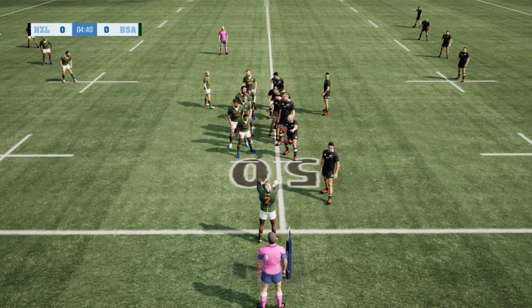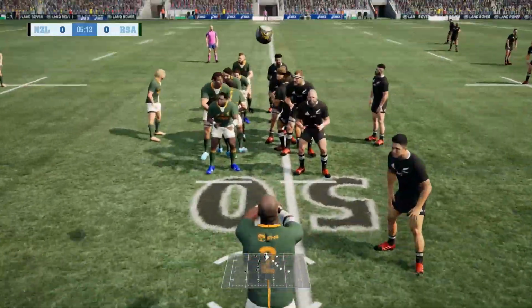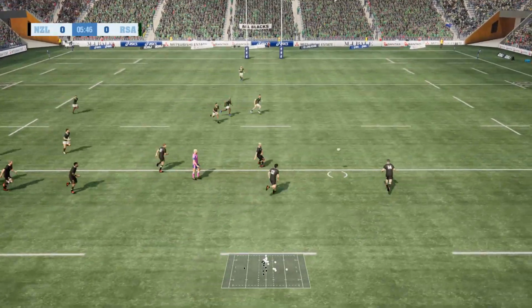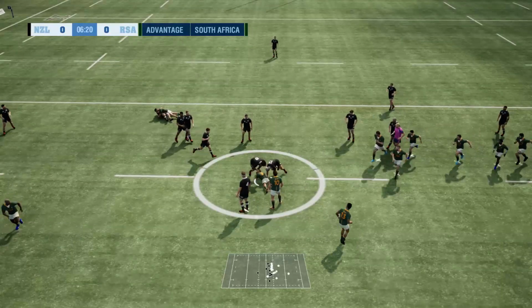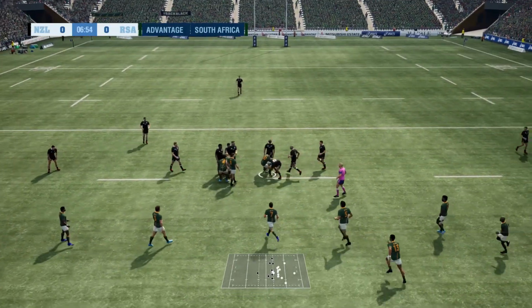Bongi Mbonambi will be the one to throw. A full seven-man option taken. And oh, stolen by Barrett. That's a big play. Perenara straight out to Rieko Ioane. Will Jordan looking to excite. Does nothing but knock the ball on in contact. Good strong tackle there from de Allende.